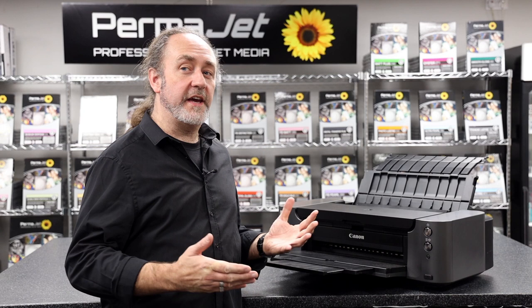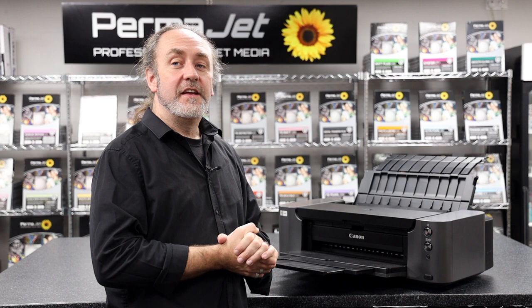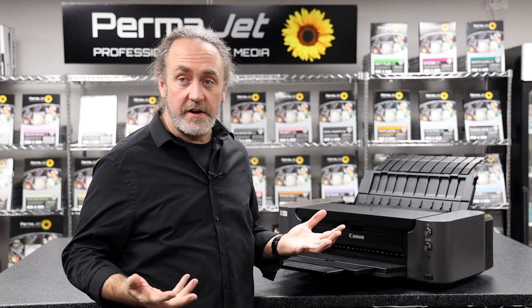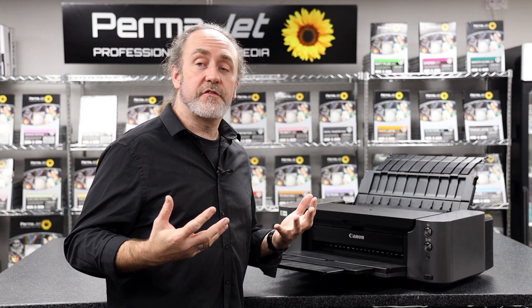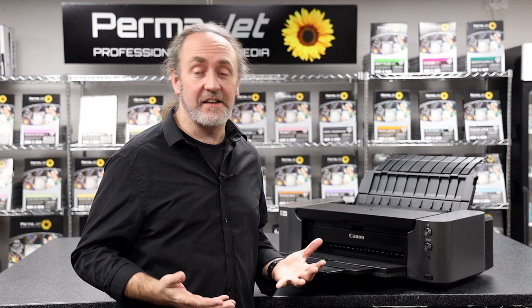Okay, so now we move on to the PIXMA Pro 10S. One of the big differences between the PIXMA Pro 10S and the Pro 100S is the fact that the PIXMA Pro 10S uses pigment based inks. Now, I mentioned earlier that dye-based inks don't have the short lifespan that they used to have, and that is totally correct, but pigment inks are still more archival, okay?